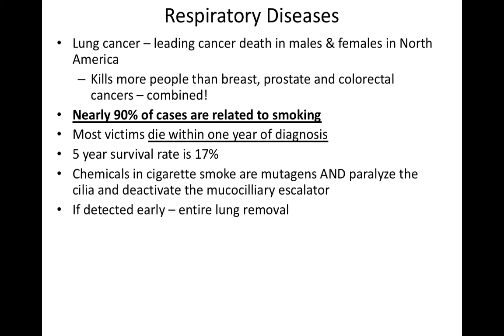So smoking is absolutely the number one thing related here. When you smoke a cigarette, not only are you exposing yourself to mutagens that are known carcinogens, you are also paralyzing the cilia and completely deactivating that mucociliary escalator, which means anything in your lungs is just going to go all the way down. So then as you continue to smoke, all of the cancer-causing agents are going into the depths of your lungs, and there's no function to get them out. There's no filter, there's nothing to move any of that mucus. And so it is significant in terms of causing lung cancer.